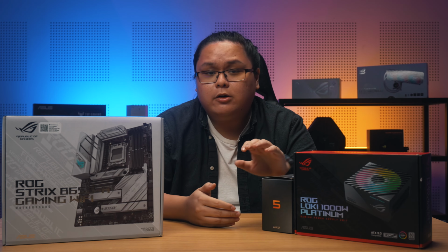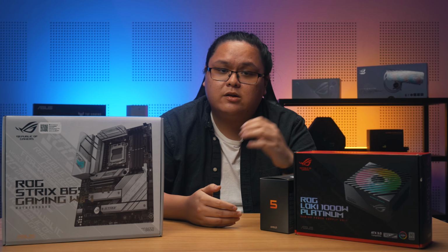Overall, you're looking at a very competent little APU, and at its current market rate of just over a grand at time of recording, it's not that bad of a deal. You can certainly find budget motherboards too to pair it with, such as A620 boards available for less than 400, with B650 boards starting at just over 500.